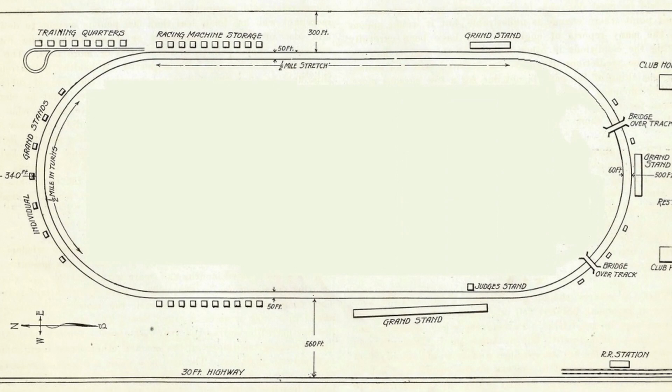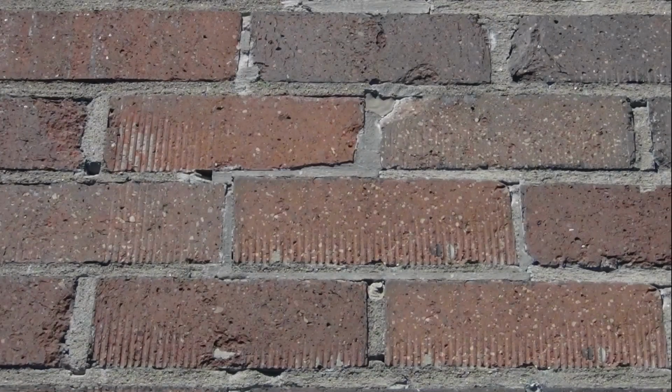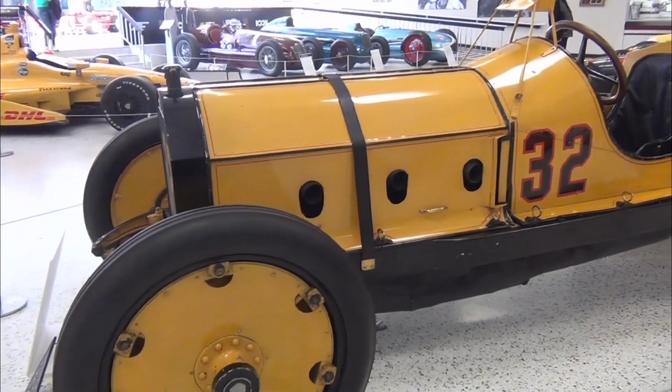He decided on bricks because traction tests confirmed that they were less slippery than gravel and sturdier than concrete. In a span of 63 days in the fall of 1909, 3.2 million paving bricks, each weighing 9.5 pounds, were laid on top of the original surface of crushed rock. The first Indianapolis 500 race was held in 1911.